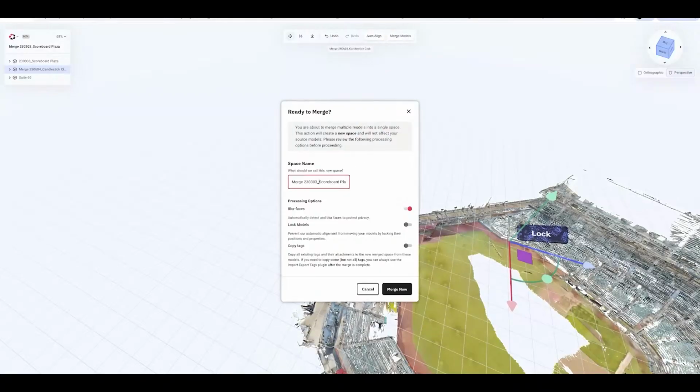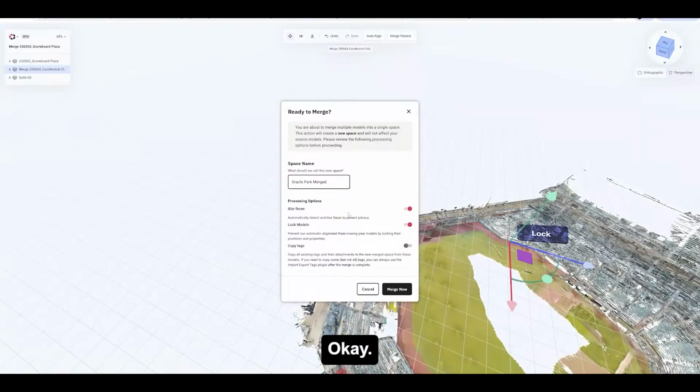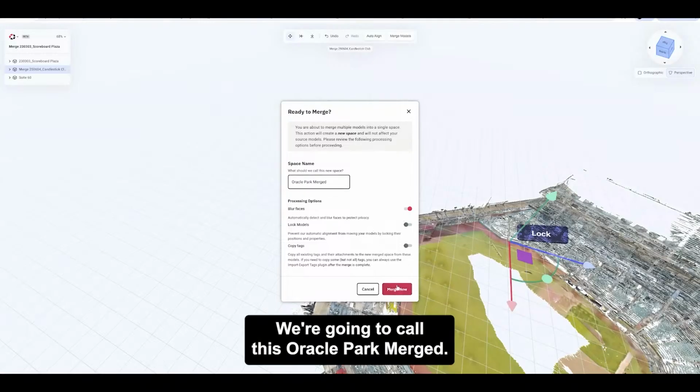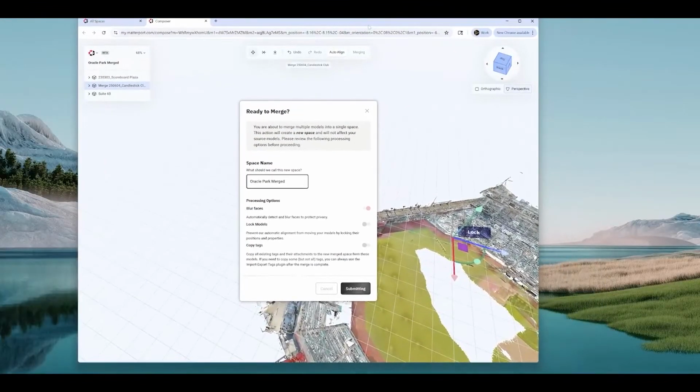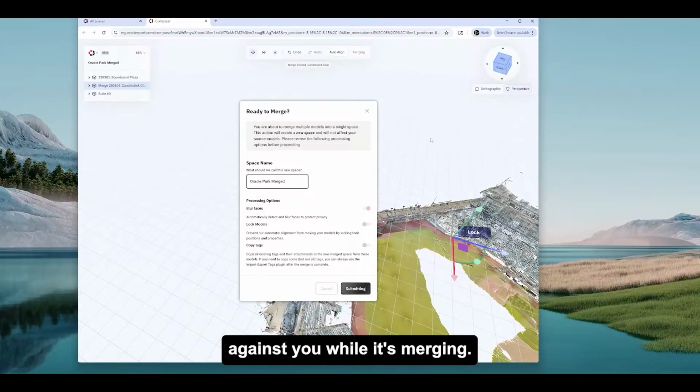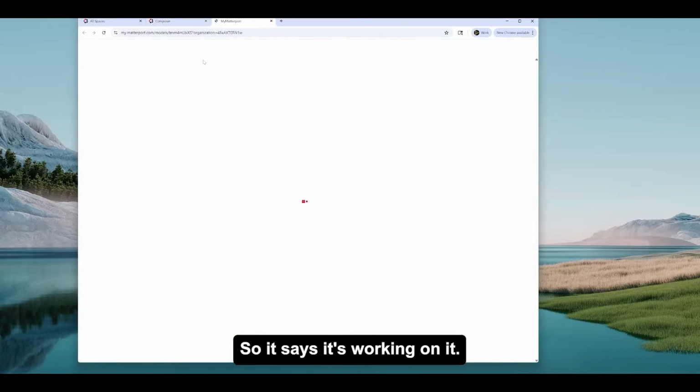Okay. Merge models. We're going to call this... This is all, let's see, prevent our automatic alignment from moving your models by locking their position. Okay. Yeah, I don't know. I'll leave that off. Blur faces is fine. We're going to call this Oracle Park merged. Hit merge now. Now, these don't count against you while it's merging. So it says it's working on it.